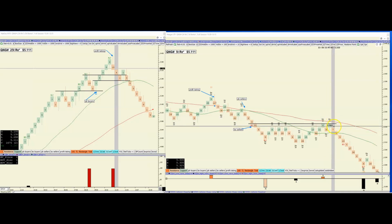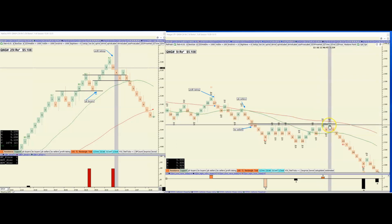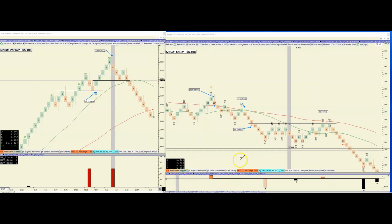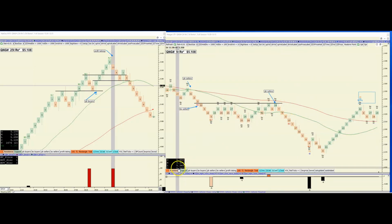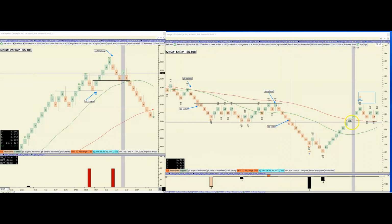Sometimes the pullback sellers will come in on the red brick down. Sometimes the pullback sellers will come in on the green brick up to get the best prices to short. How would you know that they're pullback sellers if the brick or the bar is green? Because right after it, and I mean right after it, there'll be a red bar. So you know. And right there, you have pullback sellers. Right after it, you have the red bar. Continues down. Again, what do you have here? Breakout sellers. Right there. Now you wait until it gets into that area.